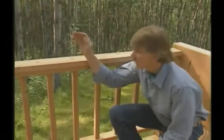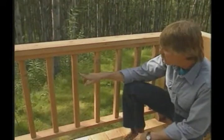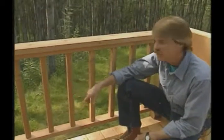Now this railing is 36 inches tall, but some codes may require it to be as much as 42 inches tall. Also, none of these spaces is larger than 6 inches, and some codes may require that to be as narrow as 4 inches. Be sure to check your local code first. Now on the other side of the deck, I'll show you how to build this railing, and to finish it off, I'll install the stair rail.